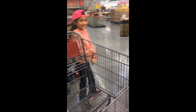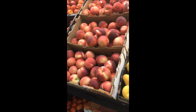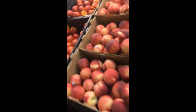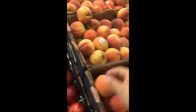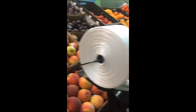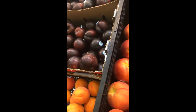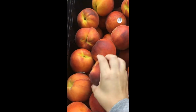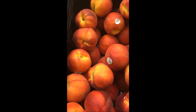So in the meantime, I'm going to get what I need. Lexi, here, open the bag, Lexi. We are gonna be getting our peaches. Actually, let's get small peaches. No, not these peaches. These ones are perfect. They're barely soft, they're definitely good. And they'll smell good too.